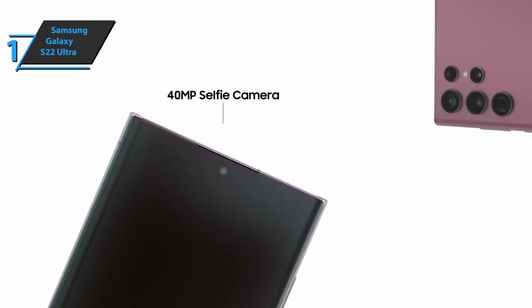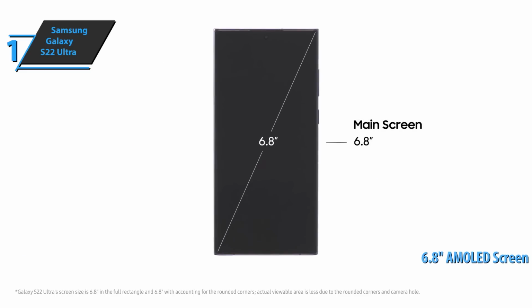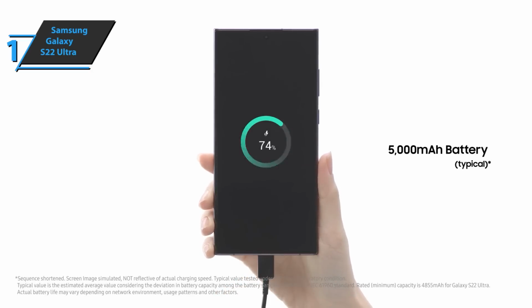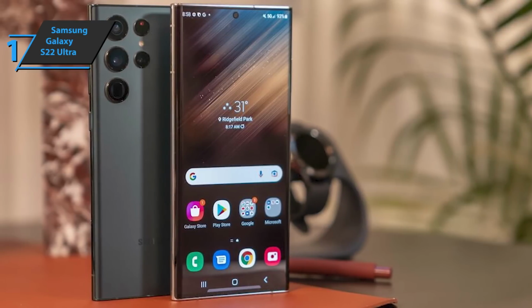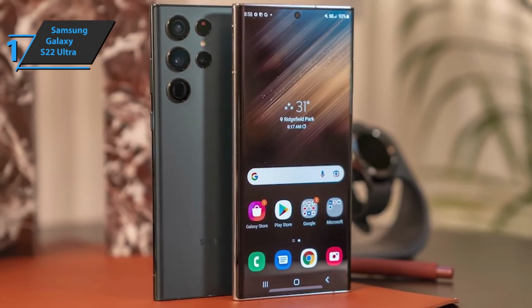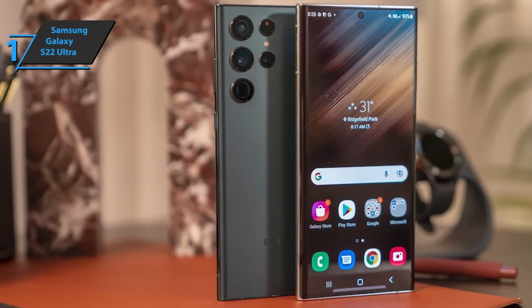It has a fantastic 6.8-inch AMOLED display with a resolution of 1440 by 3080 pixels, featuring adaptive refresh technology up to 120 Hz, and ultrasonic fingerprint sensors hidden under the screen. The display, as well as the glass back of the phone, are protected by Corning Gorilla Glass Victus Plus, and the frame is made of reinforced aluminum.